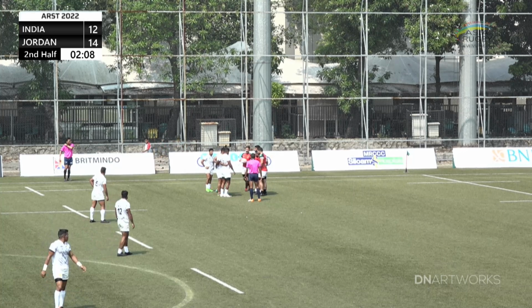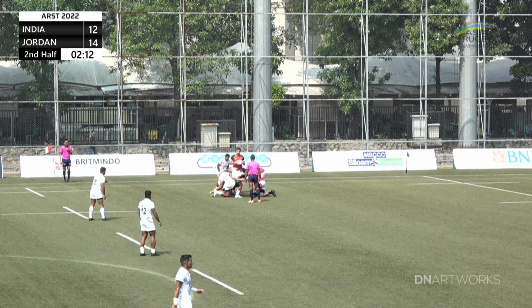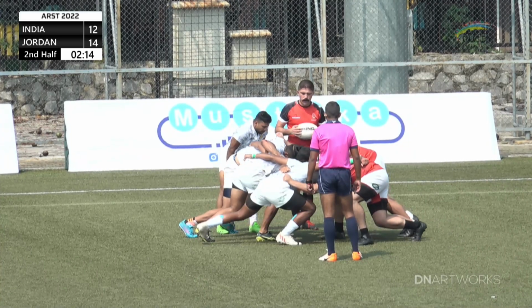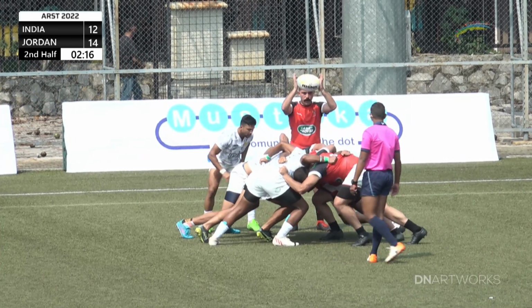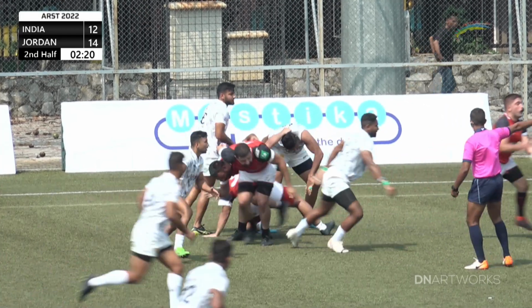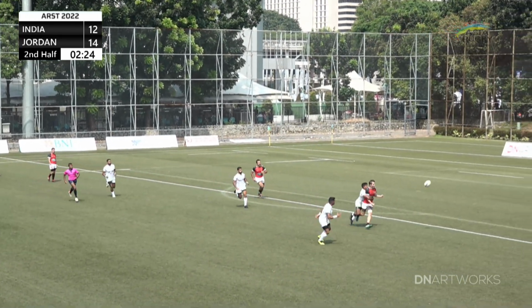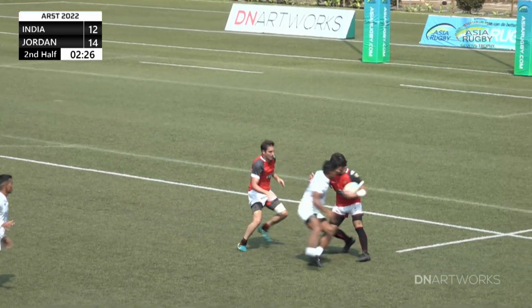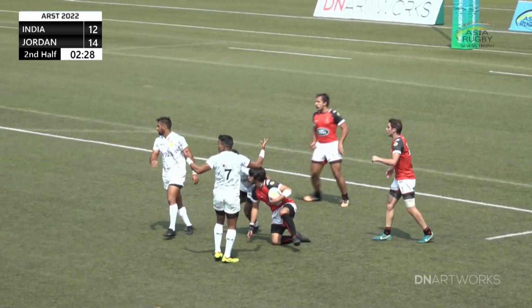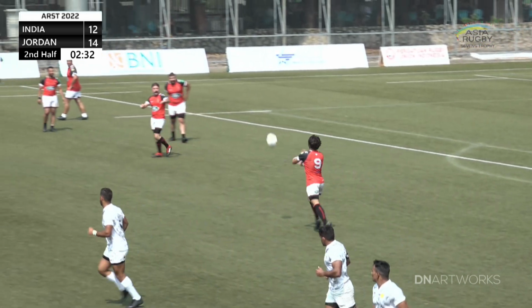We'll see the scrum feed from Jordan. Holding on to a very, very slim lead here early in the second half, 14 to 12 over India. That's a good scrum win from Jordan, and they spread it quickly as well. Referee playing advantage. Offside India.